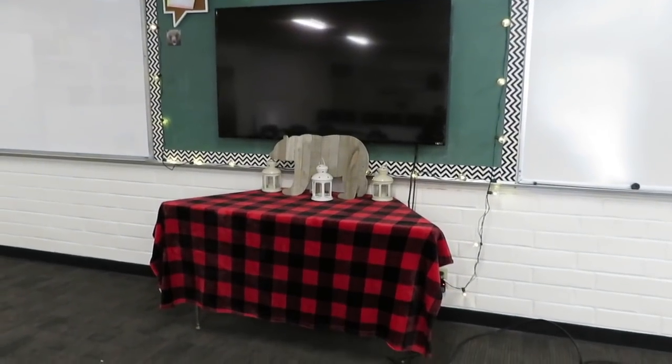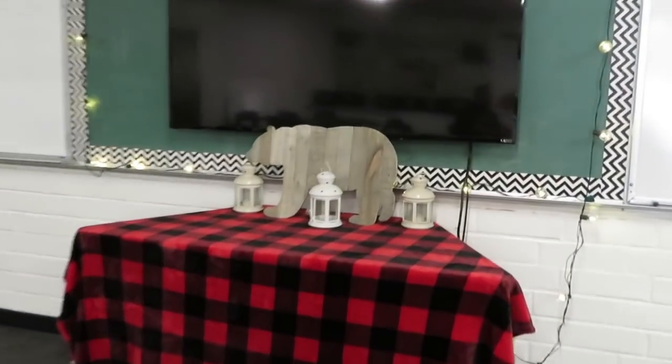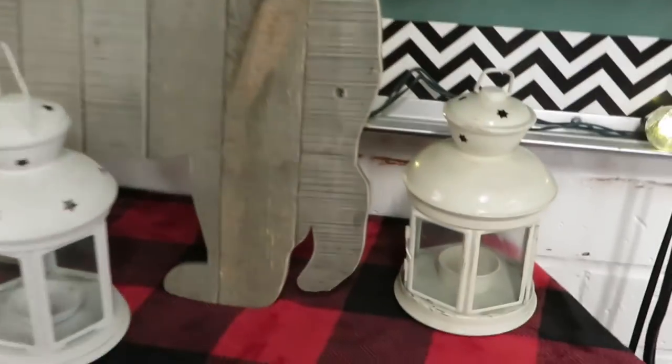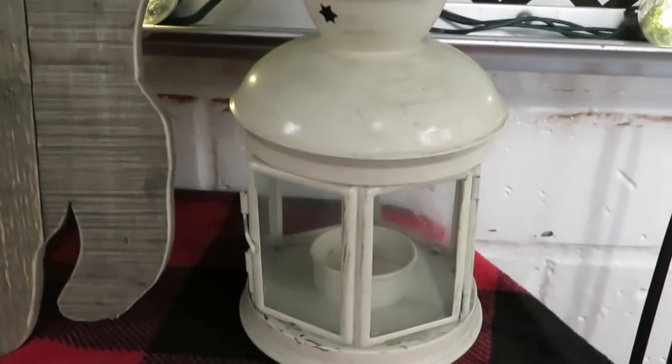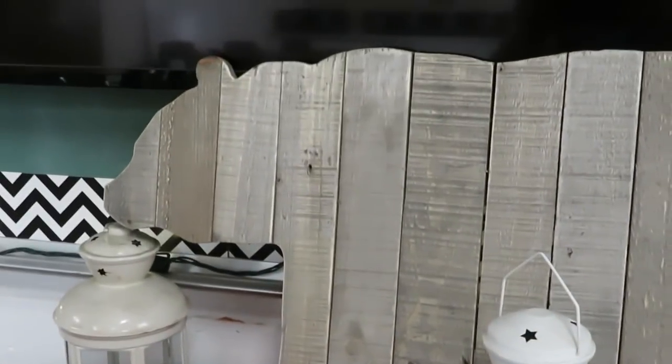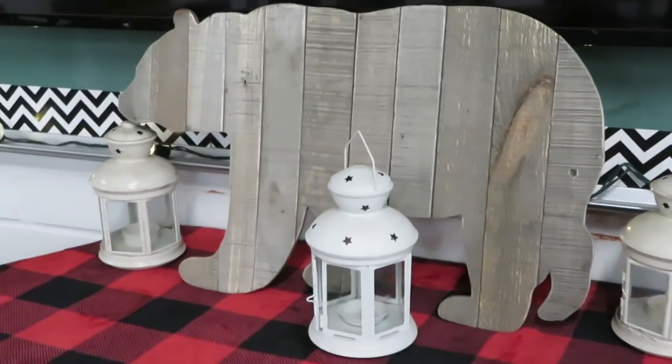So I got some lanterns and this wooden bear. I just put them there. I didn't know where to put anything, so we're just experimenting with where we want things to go. We're going to put little fake candles in there, like little dollar store battery ones. So again, when you turn off the classroom lights, it's going to look really nice.